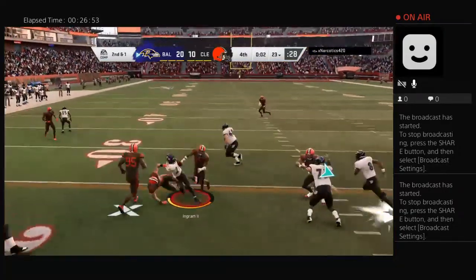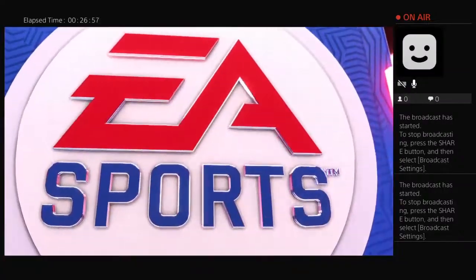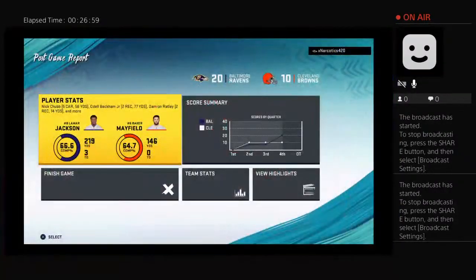On 2nd down now, it's Ingram. And he stopped after a gain of 1. Not enough. Still a yard to go on 3rd down. So the final seconds tick away.